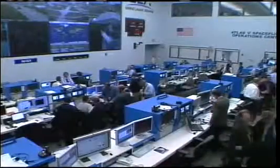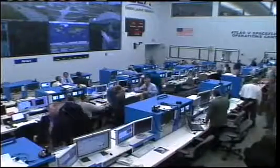At 1 hour, 50 minutes, 10 seconds into the mission, this is Atlas Launch Control.